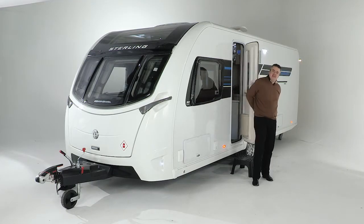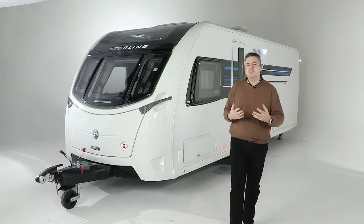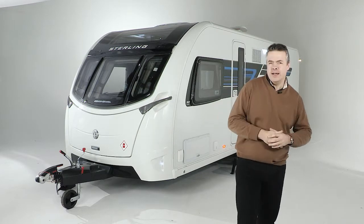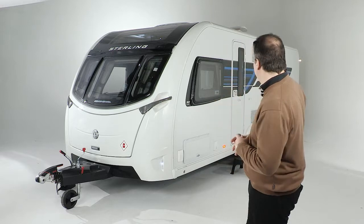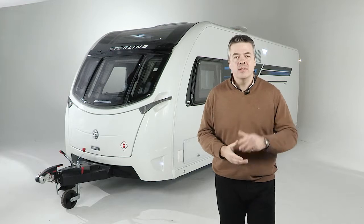You know, when it designed the interior of this caravan, Swift said it wanted to create an atmosphere similar to a boutique hotel. And do you know what? I think they cracked it. Let's move on from the Continental to the Swift Elegance.